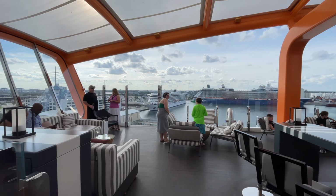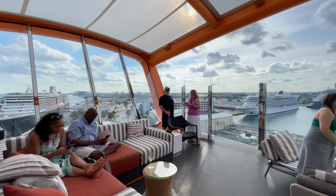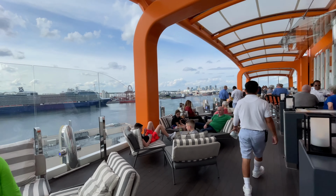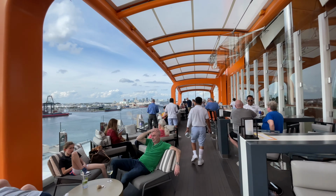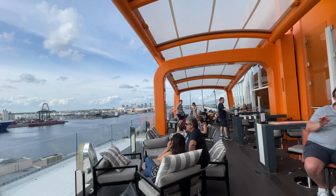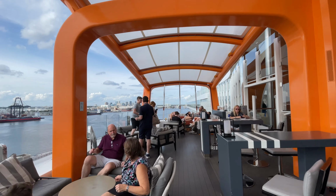So this is the Edge out here. That's what the name of this sort of bar, patio, lounge is, and this is what gives the ship its name. Isn't it beautiful? And so as you can see, this goes up and down. So this edge platform, when we go through the Panama Canal, is going to go down all the way to the bottom. Very neat.